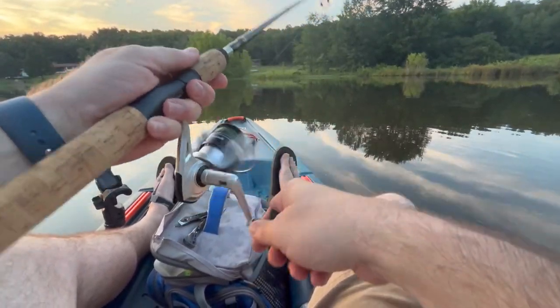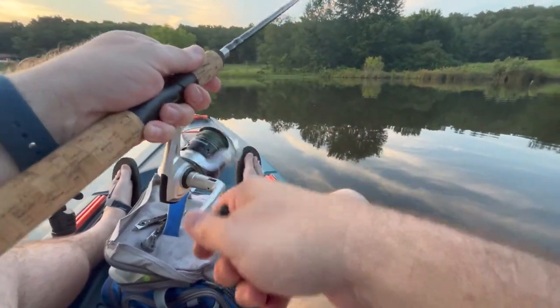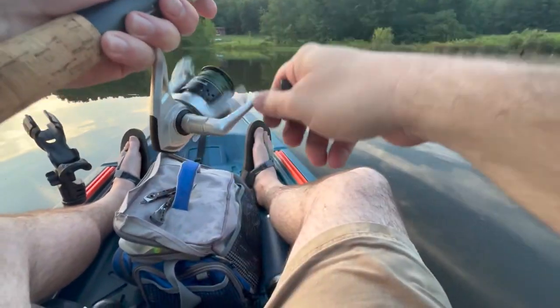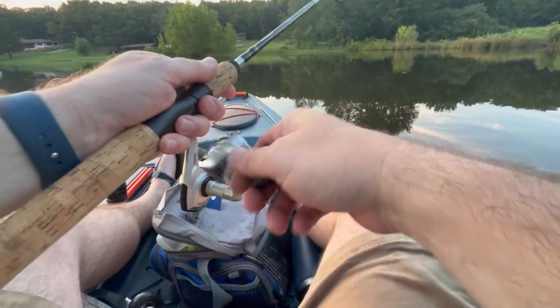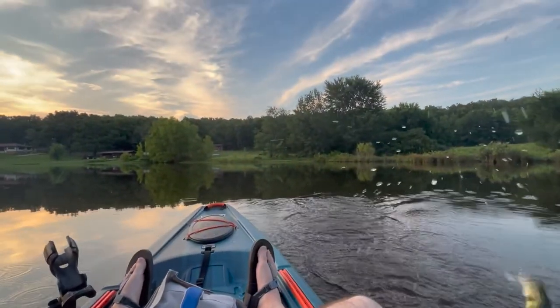I was going to tie on a whopper popper. I ended up fixing a knot in the bait caster and then casting it a couple of times. But I'm going to switch to the whopper popper. I got to give it a shot. Oh my gosh. Look at there. I say that and then that was what happens.